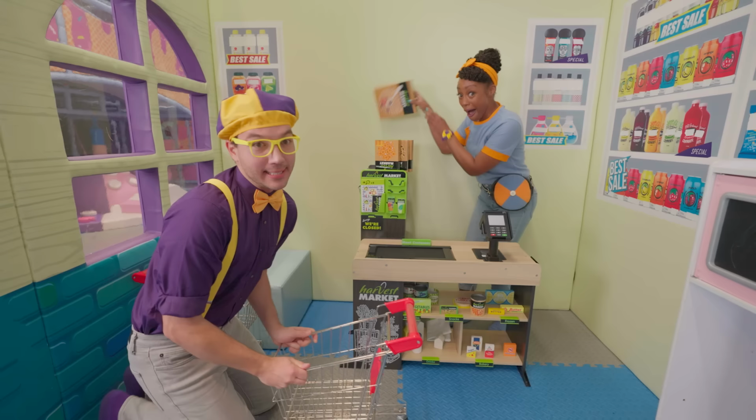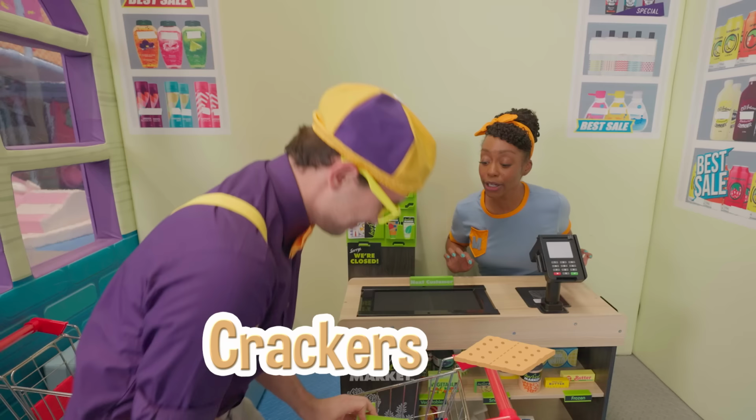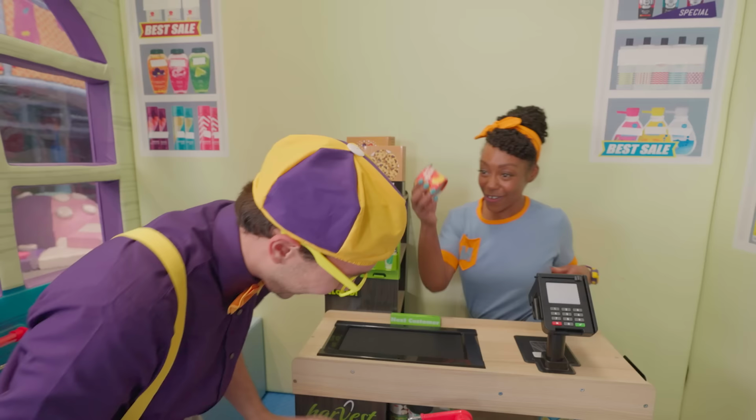Whoa, upside down rice? I would love some. Ooh, and we should probably get some upside down crackers. Mm-hmm, that'd be $4. Oh, thank you. There you go. Oh, it's supposed to go that way. Whoa. Well, opposite day is pretty silly. Here you are, peaches, free of charge.